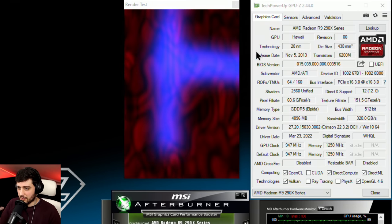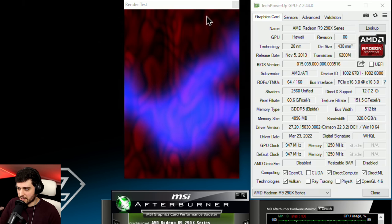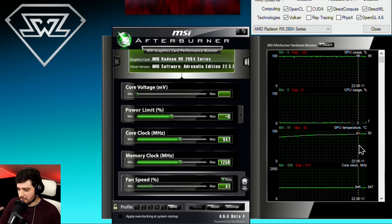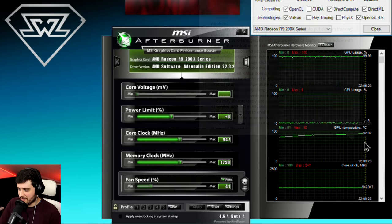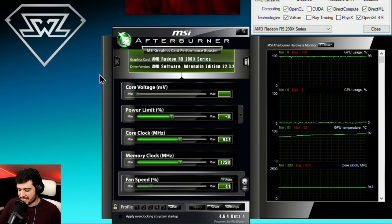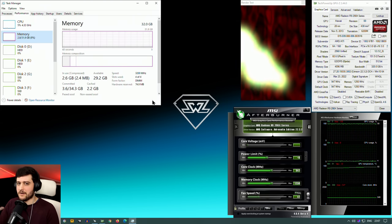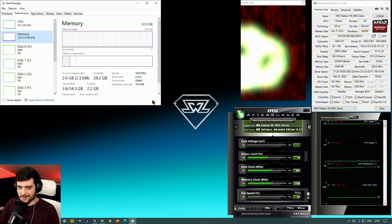GPU-Z, by the way. Also, the render test of GPU-Z has been running here while we're talking, and as you can see, the GPU temperatures are creeping up there. 92 degrees Celsius. Anyways, we're running it with the Ryzen 9 5900X and 32 gigabytes of RAM as usual, and let's get into the first game.